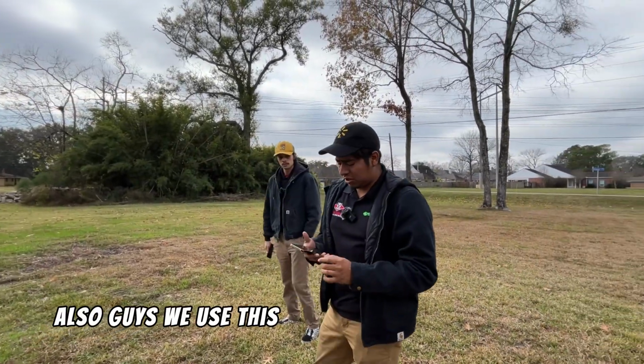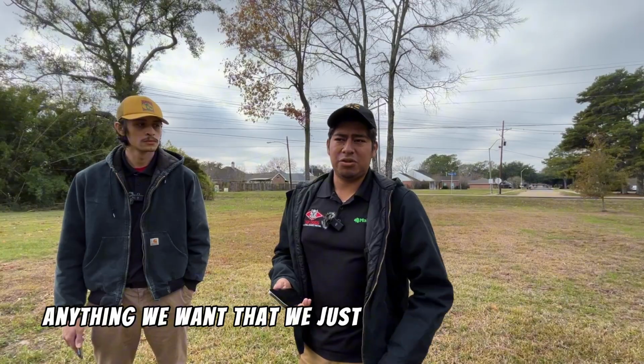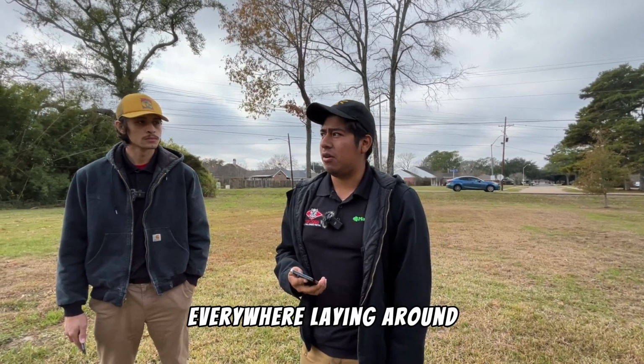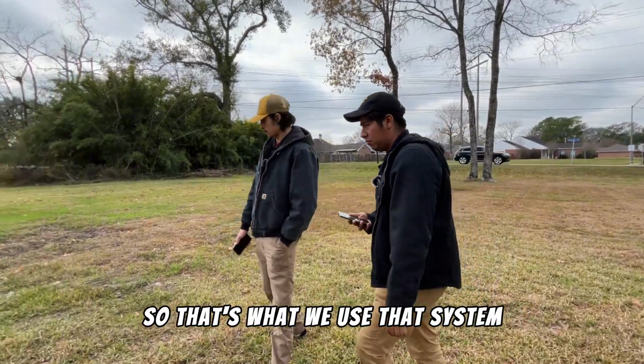Also, guys, we use this software called JobNimbus. It keeps everything tracked there: pictures, files, anything we want. That way we don't have paperwork laying around everywhere. So it just makes our life easier as well. That's where we use that system.